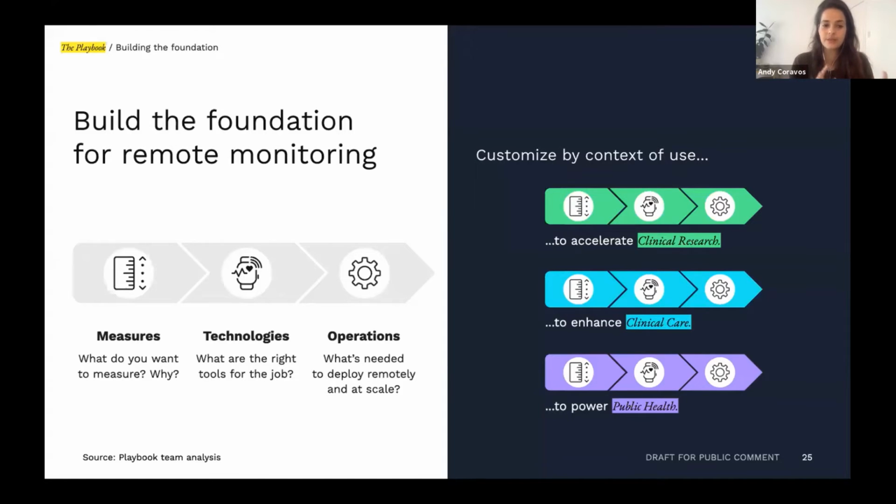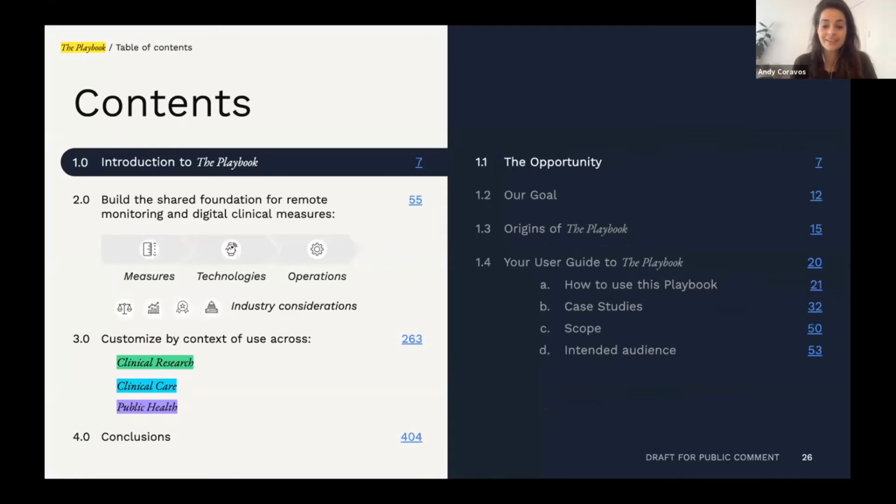So as you see, we have half on the foundation, and then we split out because there will be differences across research, care, and public health. We hope not too much in the measure itself, but there might be certain compliance or audit or reimbursement considerations or operational considerations that you'll need. So this is a content slide. The playbook is 404 pages, which is quite a monster, but we are very excited about it, and you can dive in based on where you need. So we have subsections, and certain groups probably won't need certain other pieces. So this is kind of like a choose your own adventure. If you're from the Goosebumps era, this is where you can go through and find what you want.